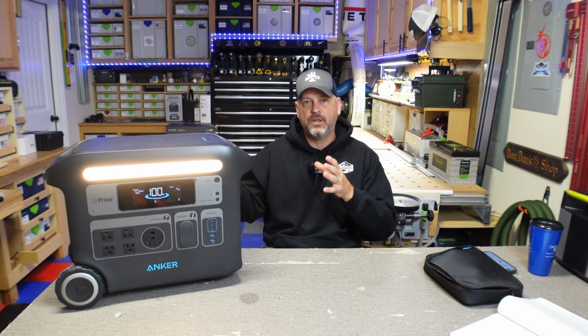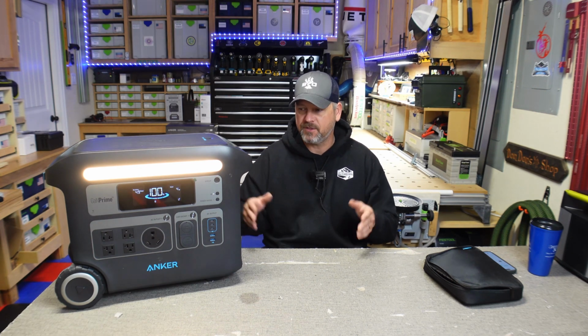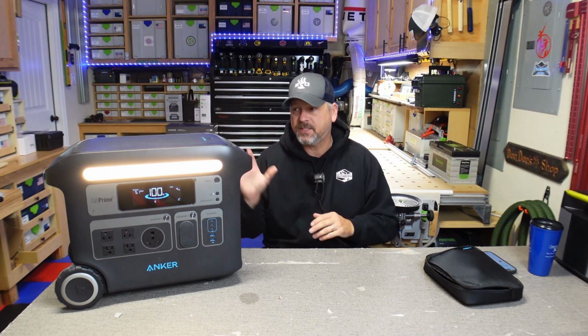Now again, this is the largest unit that they offer. They do have other smaller units like the Anker 521, the 535, the 555, and the 757. So they do have quite a few models, this of course being the biggest, and when you add on that expansion battery, they don't have anything close to this capability.